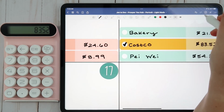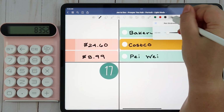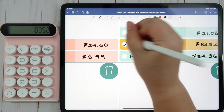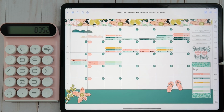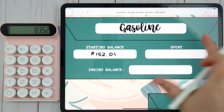and not use that pen, not use that one. I need to save my pen settings here. I would like to use 0.3. There's just certain stickers I like to use a thicker pen on, other ones I like to use a thinner pen on. So anyways, so $83.52 is what was spent for gas.